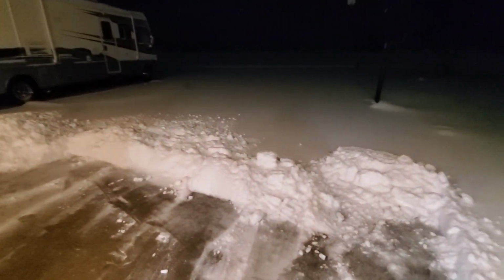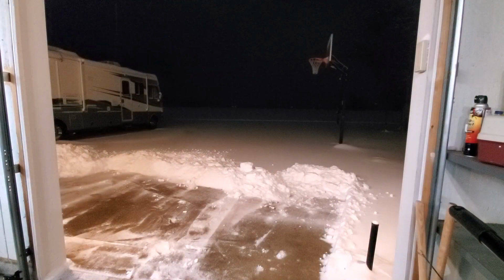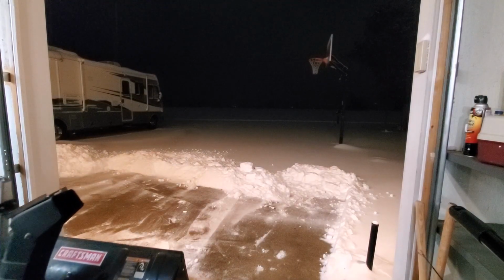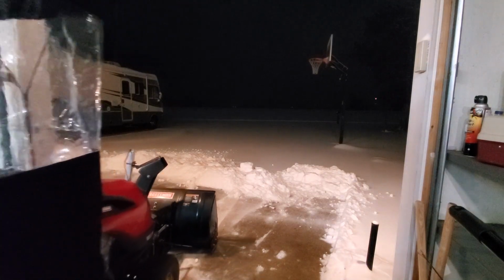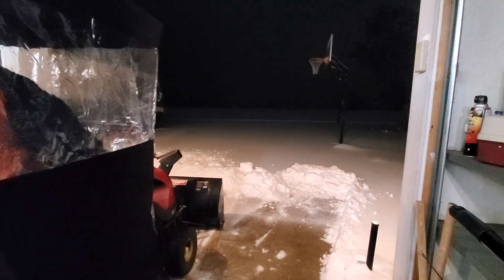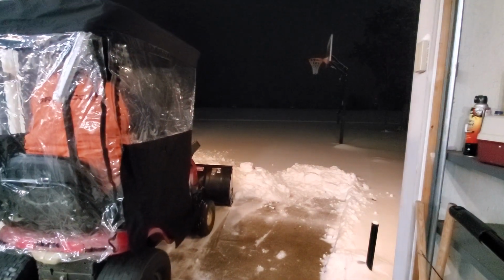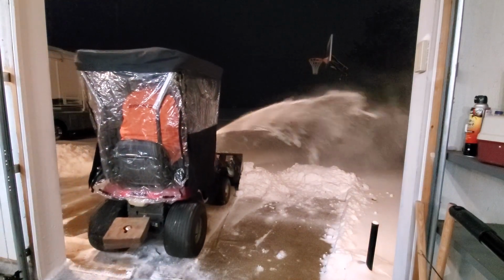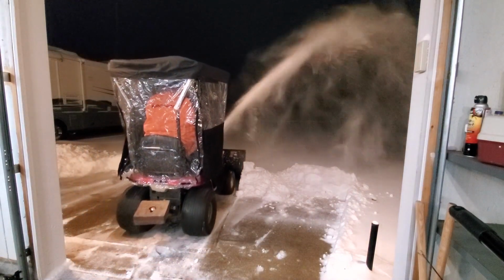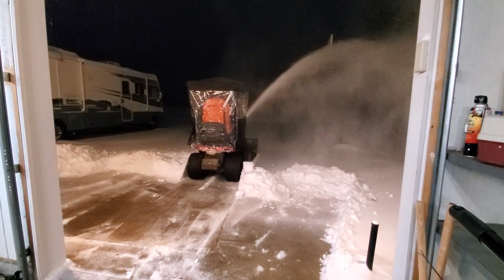Now I can turn the blower around without having to really stop. Time to head out of the garage here, and we'll get the head out. This way I don't blow snow so much in the garage as well. I'd like to turn it on once I'm outside. First real snowstorm of the year. Forgot to have my lights on yet. I'll figure it out in a second.